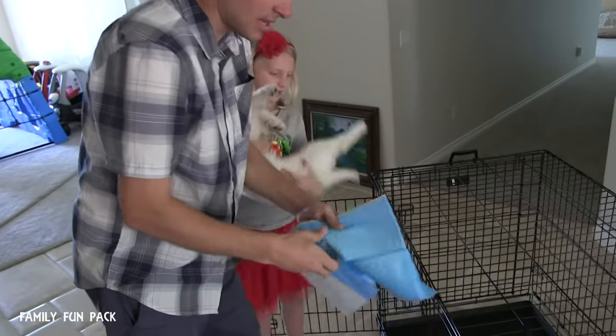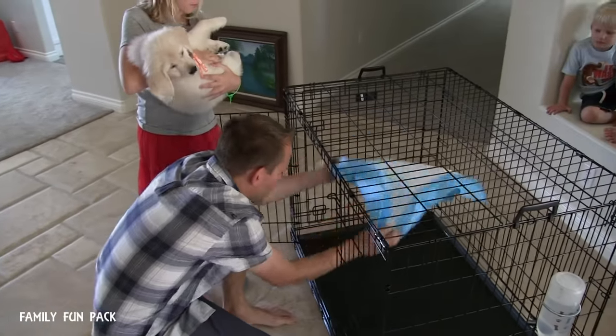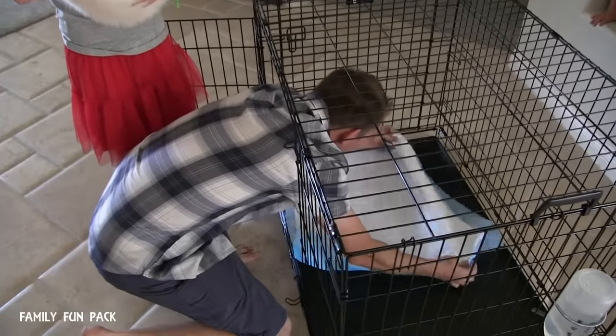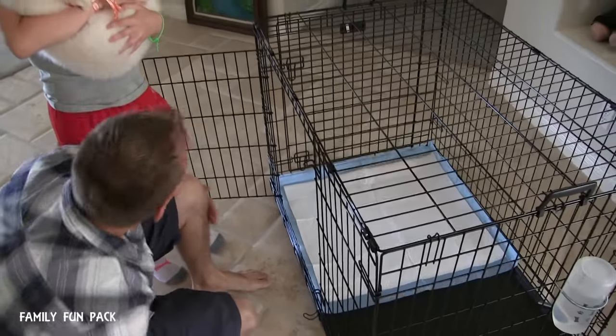It's never too young to get puppy pads. They love these things. They're scented. Teaches them where to go to the bathroom. So we put these pads in the bottom of her crate, and when she goes to the bathroom, we put a new one in there.